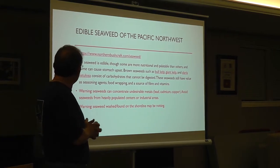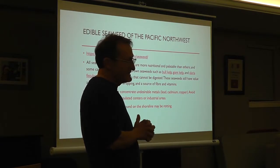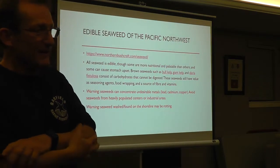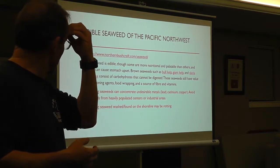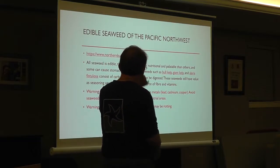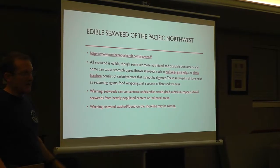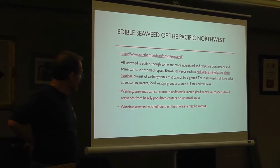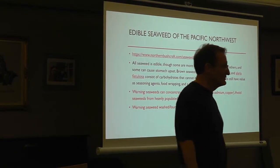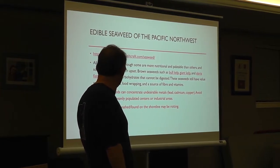And here's another site, Northern Bushcraft Seaweed. Again, it says all seaweed is edible, and again, edible meaning that you can eat it and it will go inside your body and stuff will happen to it, but not all of it is very nutritious. Basically the bull kelp, the giant kelp, and the alaria, the seersucker, those are brown kelps, and they really have no carbohydrates that you can digest, but they still can be seasoning, food wrapping, which is I guess another use for it, right? Wrap your sushi or something, and a source of fiber and vitamins.